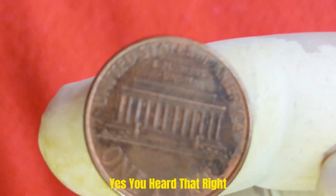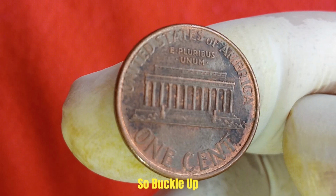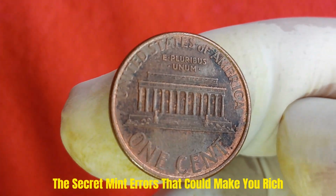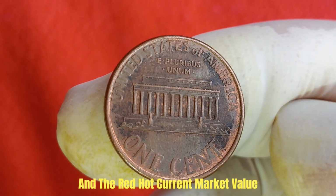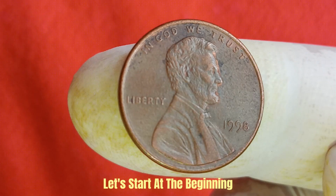Yes, you heard that right, more than $500,000 for a single penny. So buckle up, because we're about to uncover its shocking history, the secret mint errors that could make you rich, and the red-hot current market value that's taking the numismatic world by storm. Let's start at the beginning.